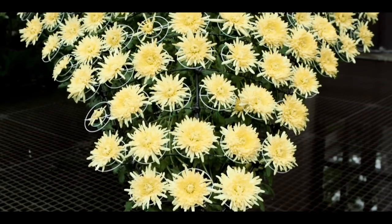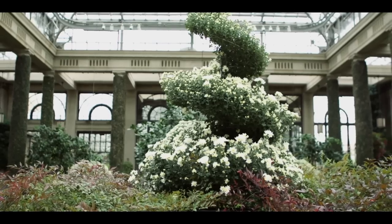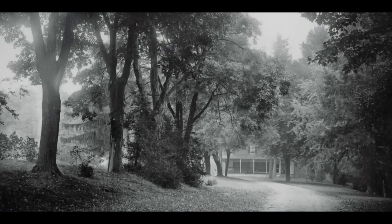When you put all of those together, that's the art of horticulture, in that moment where everything comes together and you're creating this beautiful thing. You're responsible for a legacy piece of Longwood and making sure that it is there for future generations.